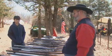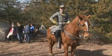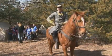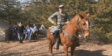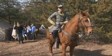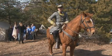Recreating Civil War battles is both a hobby and a passion for T.E. Mayo and his friends. It's quite an expensive hobby, but it's a lot of fun. We keep history alive. Mayo portrays a Confederate cavalry captain. His horse, Shalabar, has been participating in Civil War reenactments for 20 years.